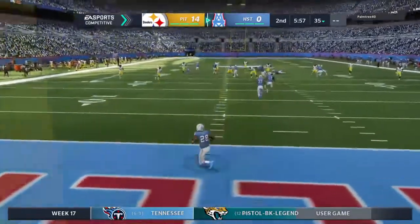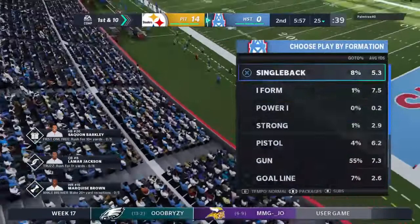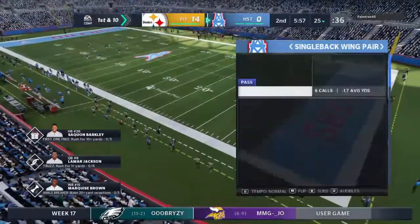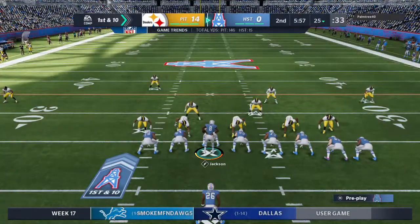Taken about 7 yards deep. And he'll just take a seat, and the drive will begin at their own 25-yard line. The offense now at the line, ready for their next drive.